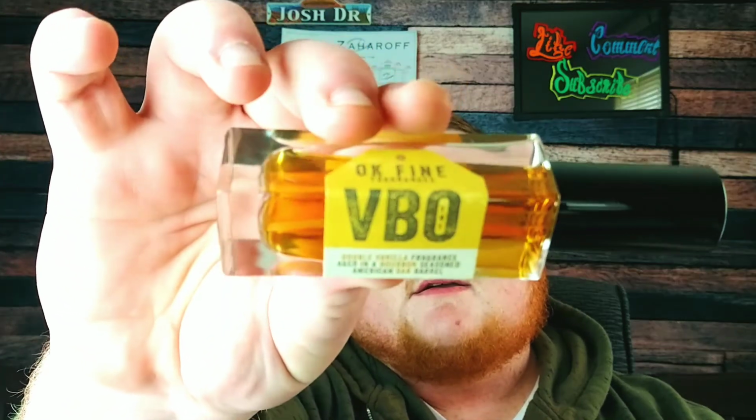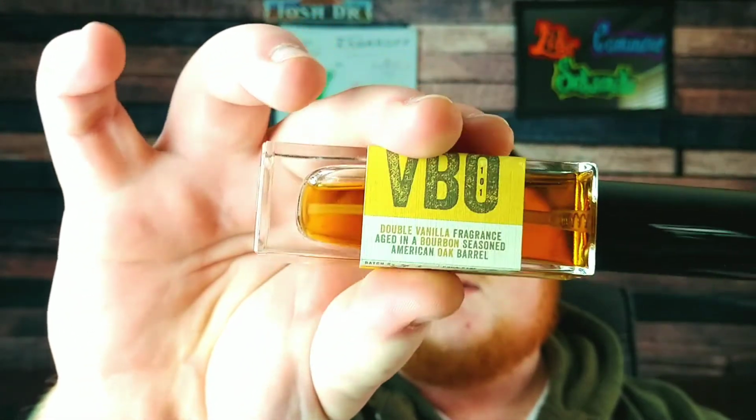It comes in this cool little thing, and this is what the bottle looks like, the presentation. So this fragrance is a really nice vanilla fragrance, and you can kind of get that little bit of oak, a little bit of smoky bourbon in there. But on skin, it's not smoky. It's straight vanilla. It does come across with a little bit of that woodsy. It's a really good fragrance, and it lasts a very long time.